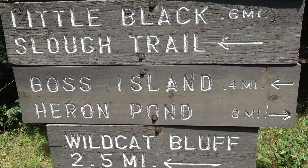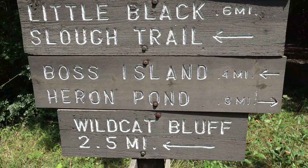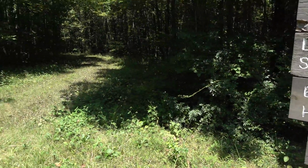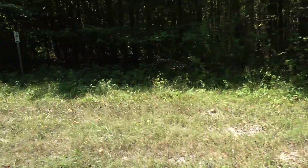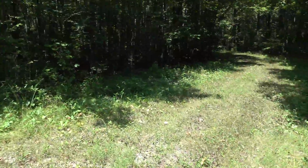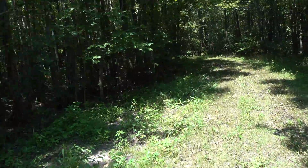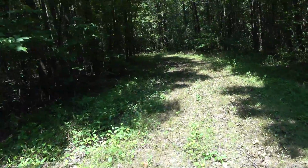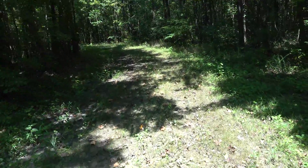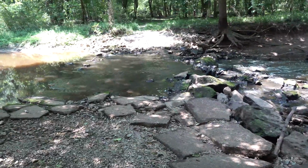Alrighty. So we're gonna head towards Little Black Slough, Boss Island, Wildcat Bluff. And this is the way we're going, that way. And if you go that way, take it to Pello Trail, the side office, all that good stuff. But this is the way we're going. I haven't been down this way in quite a while, so hopefully it still looks good.